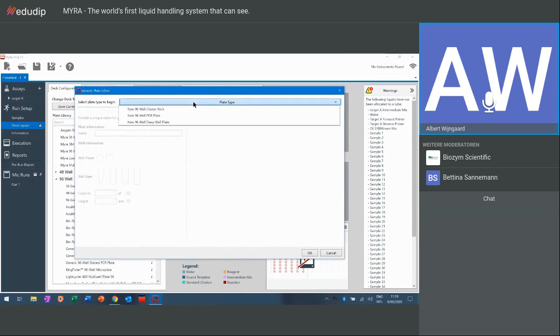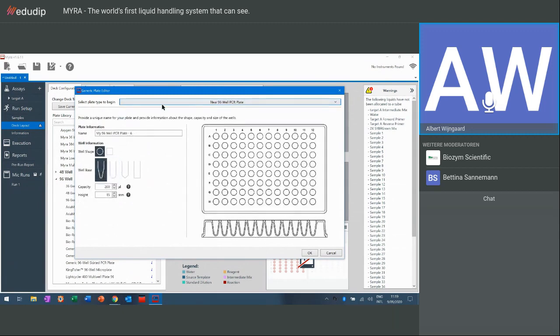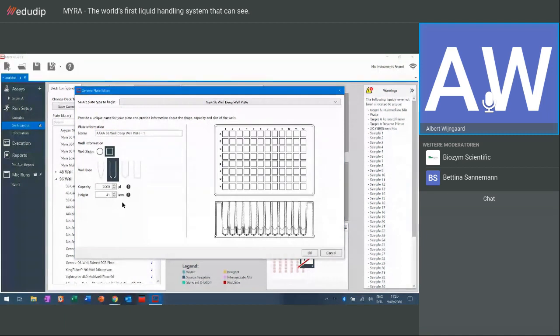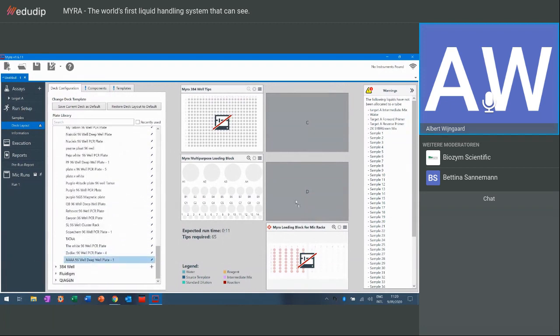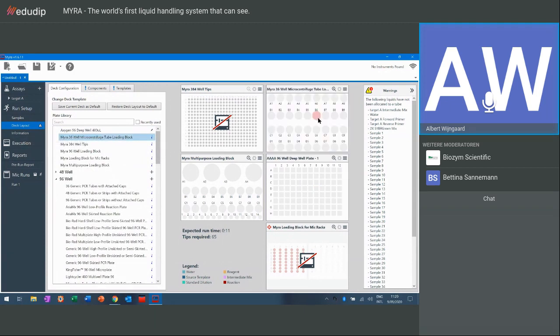Just select the plate type, and you can select whether you have a cluster rack, or maybe a PCR plate, or maybe a deep well plate. So let's say that we have a deep well plate. We're going to give it a name. We're going to define the well shape, the capacity, and the height. So this is our plate. And now we have added that to our library, and we're going to add that plate to the work deck. And we can also do that with other racks. For instance, this rack here is a MYRA rack that can hold 36 well tubes of various sizes.